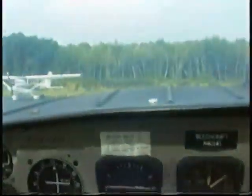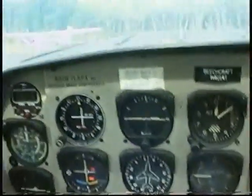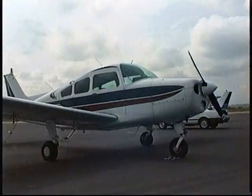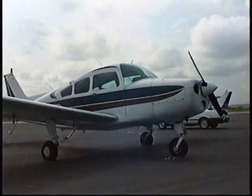And we'll take a look from the outside as far as the engine running. The following will be done with purely an unattended camera. I will get on the airplane and start it up, and you can listen and look at it.